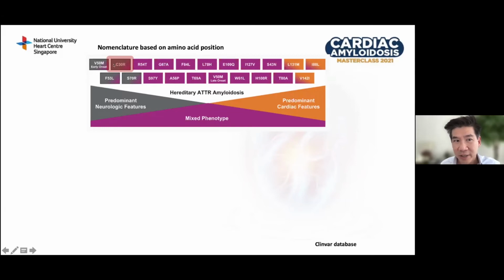The way to read this is the number 30 refers to the amino acid position. And in this case that I'm highlighting, it's cysteine to arginine. If you remember your preclinical days, C, cysteine, R, arginine. It's a cysteine to arginine change at the 30th amino acid position. So in this research realm, it's been found that this specific mutation is frequently showing neurological features rather than cardiac features.